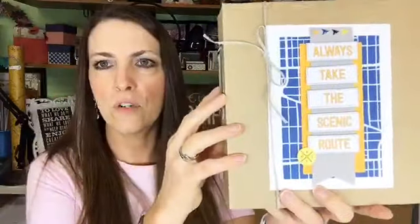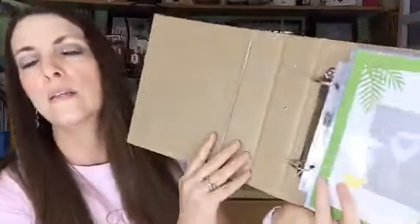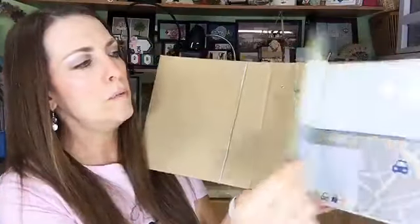Then we made an album that you can put your cruise photos in after. So always take the scenic route. It's a fully complete album. You just need to add your photos. I've added one photo so far. That's Landa and I at Passion Island.